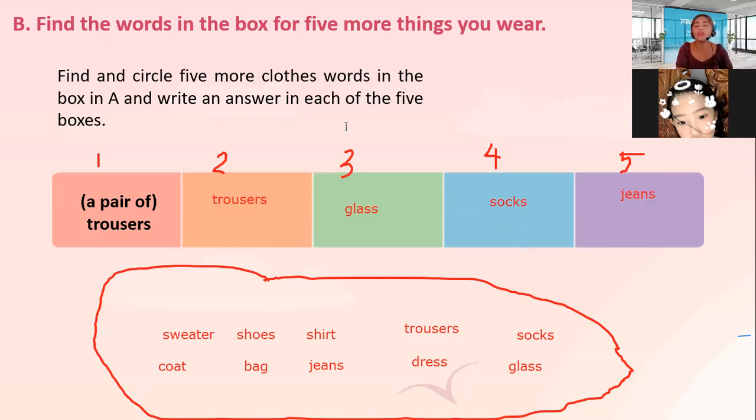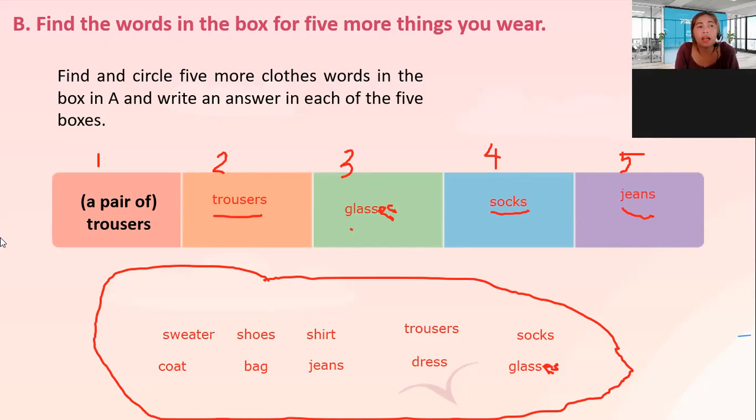Okay, so we have here, can you please read number two, Kimby? What's this, number two? Number two is? Trousers. Three. Glasses. Okay, that's glasses. Okay, another one. Socks, Kimby. And the last one, we have the jeans. Okay, so we've got 1, 2, 3, 4 here. Part of the clothes that use a pair of.